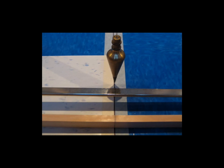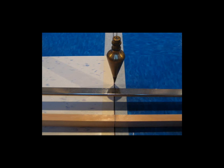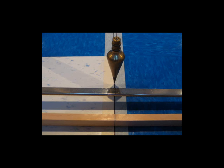This picture here shows what I was trying to get across in the previous clip. The board on the bottom here with the pencil line, that pencil line represents the center of that piece of wood, and it corresponds obviously with the center line that's marked on the floor.